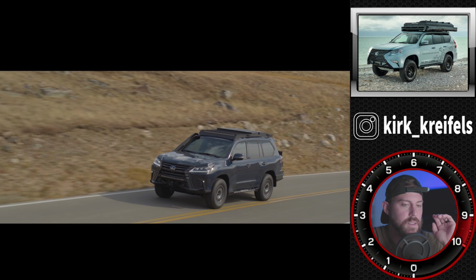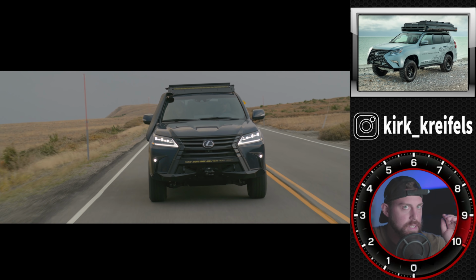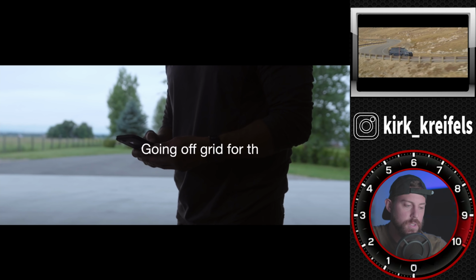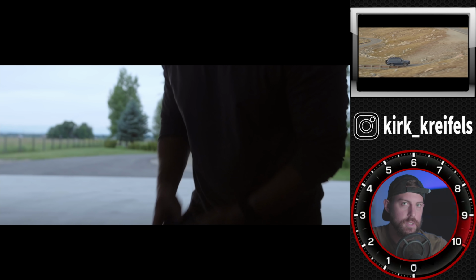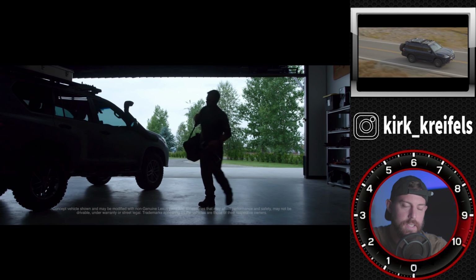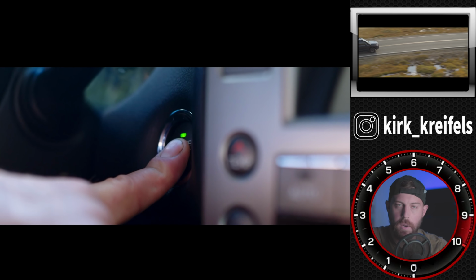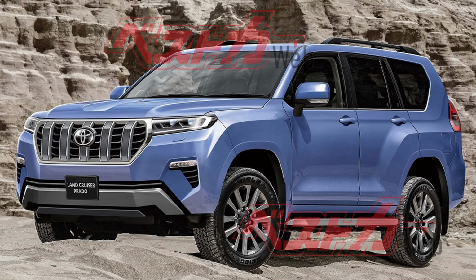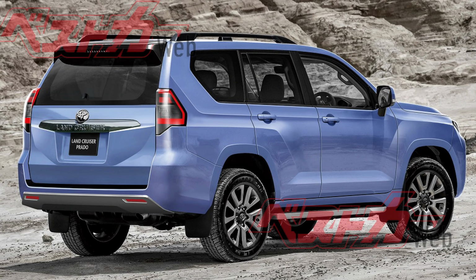But what does this mean for the upcoming GX? Well, the GX has pretty much been greenlit, as far as I've heard, that is going to make a return to the US market in an all-new platform. It will be based on the same platform as this Land Cruiser, obviously modified to share more with the new Land Cruiser Prado in the next 2 to 3 years. And it probably will be very similar to the 4Runner as well.